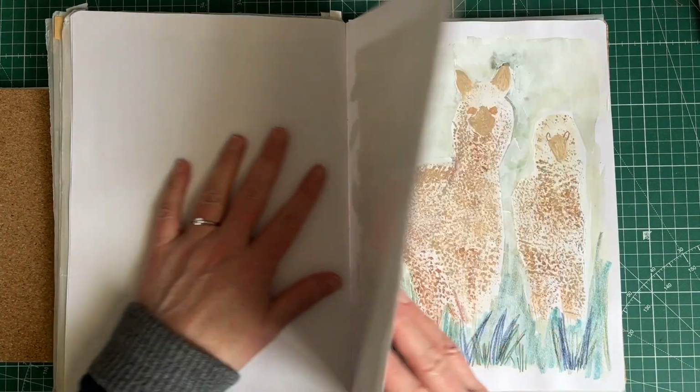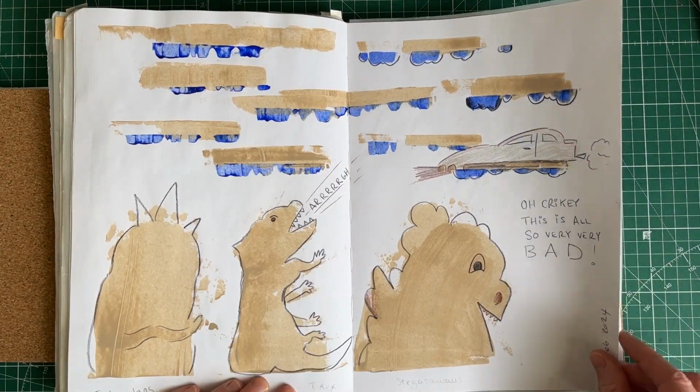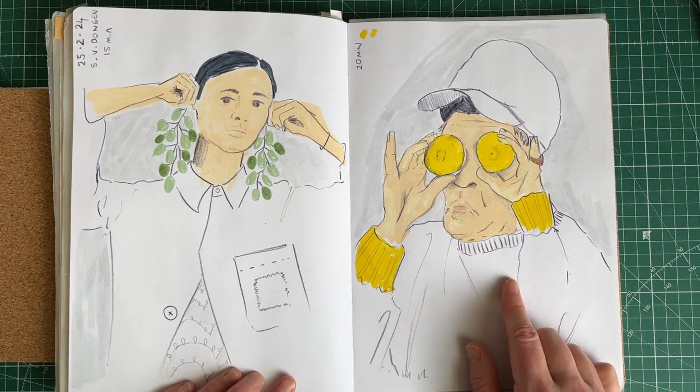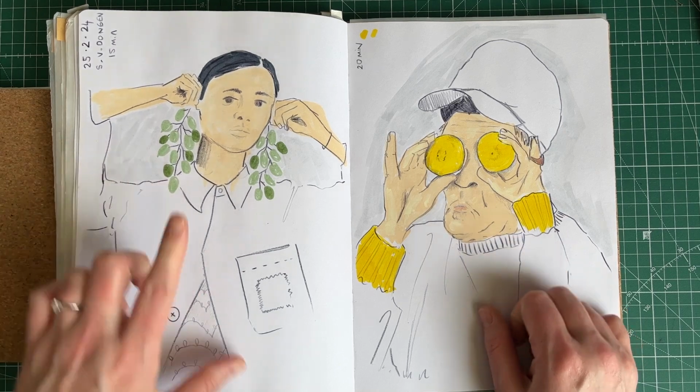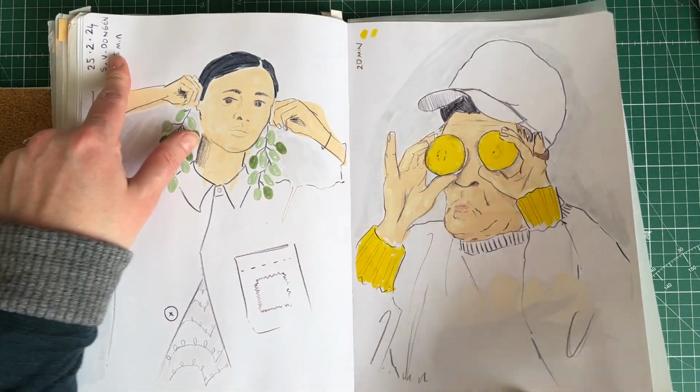Unfinished, non-used page. Armadillo, Katie Moody. Can't remember what those are called. Well, no words for that really, have we? This was Shadow Van Dongen faces. We were drawing people. Oh no, it was hands. So this was the shirt. This was a man with lemons holding up to his face. You can see 15 minutes, 20 minutes.